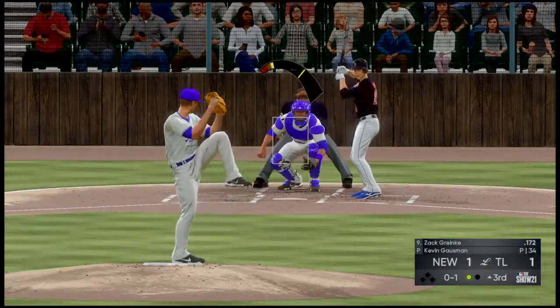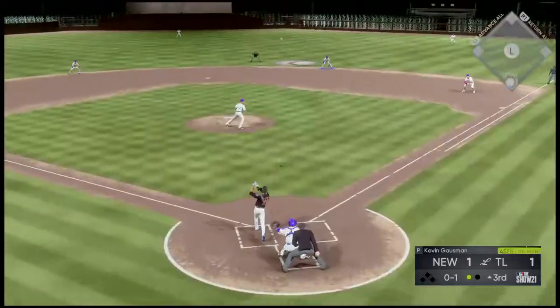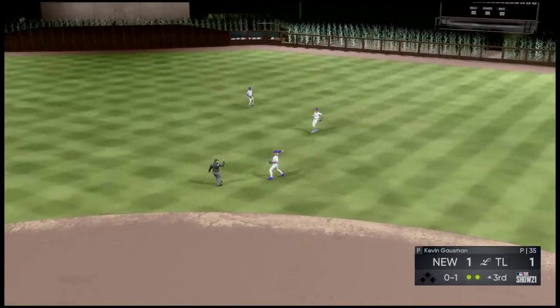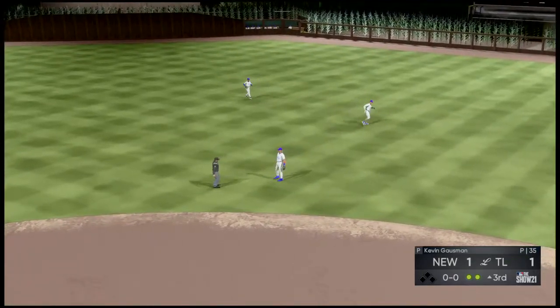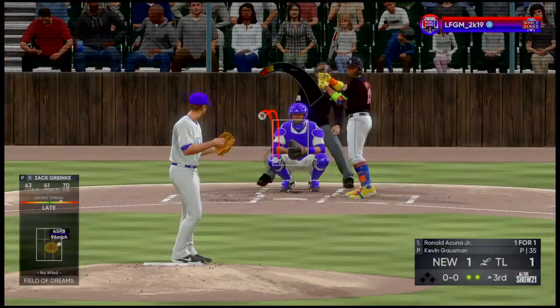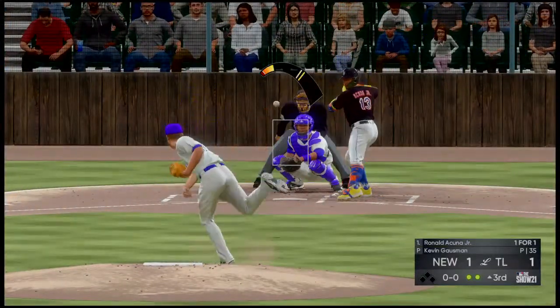0-1. This one's blooped out toward right center field. Tatis backs up and takes care of it. 2 away. So the bases are empty here with 2 gone, and that brings forward Ronald Acuna Jr.